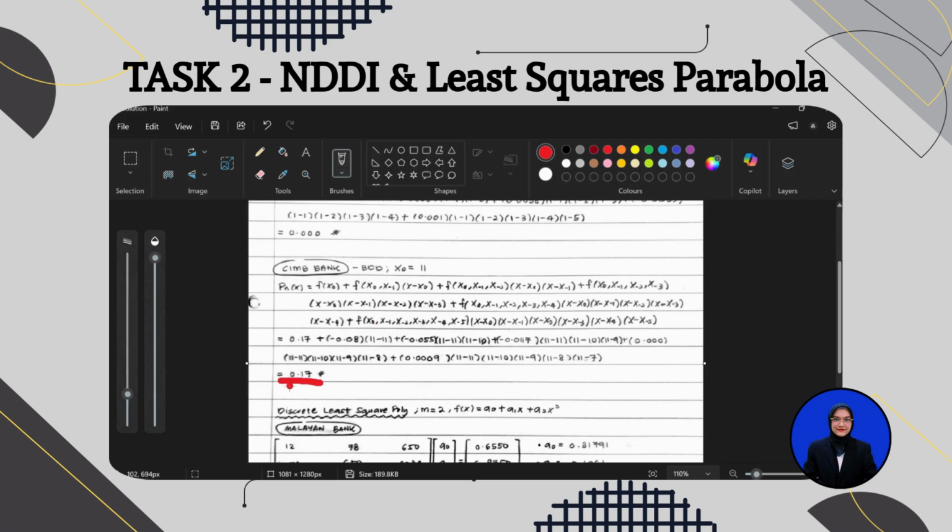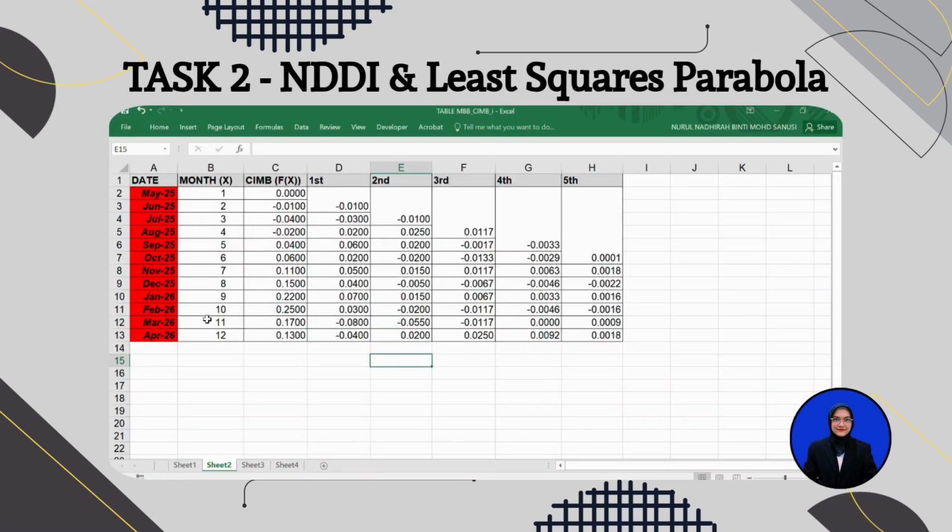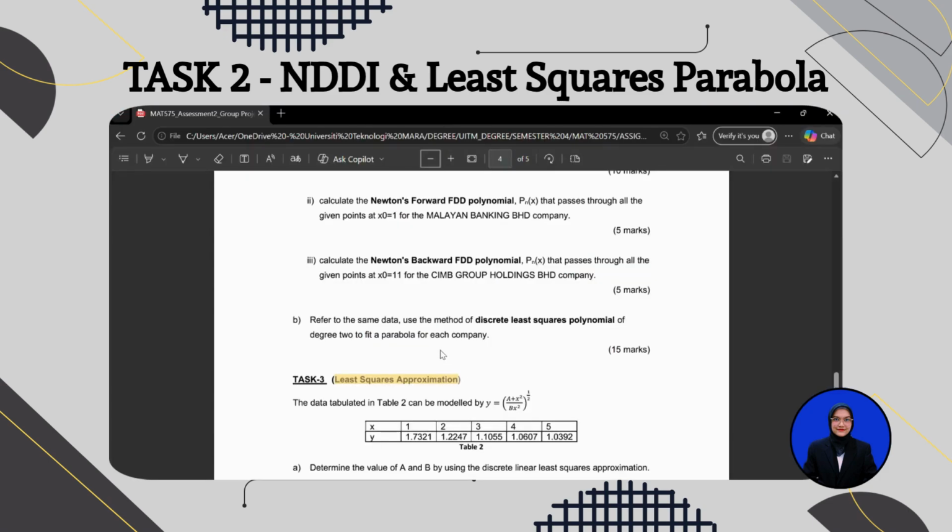So your answer will be 0.17. So how to know your answer is correct? Refer to your table. X equal to 11 and your f(x) equal to 0.17. So it matches your table.